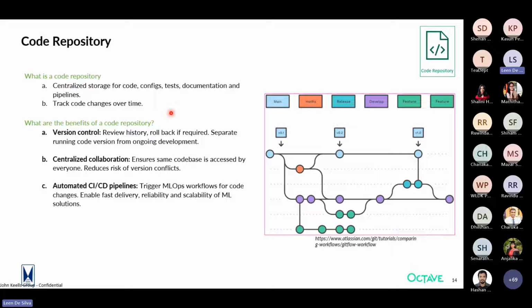So this is a must in any MLOps solution. You must have your code in a repository. Otherwise, the base is not set if you don't have your code in a code repository. That is my personal view.